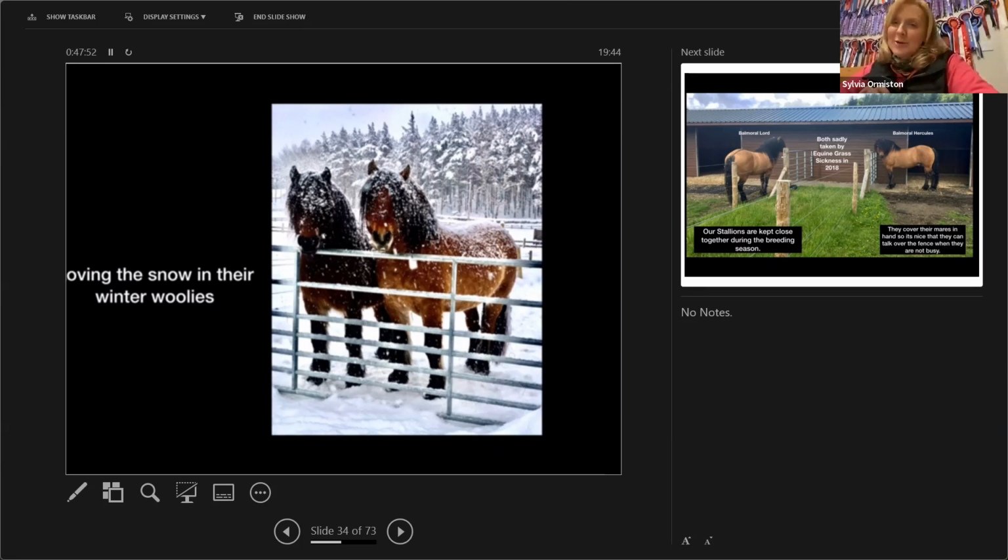That was last year in the snow. We haven't quite had that much snow yet. We're just waiting for it. We're waiting for something else other than wind at the moment.